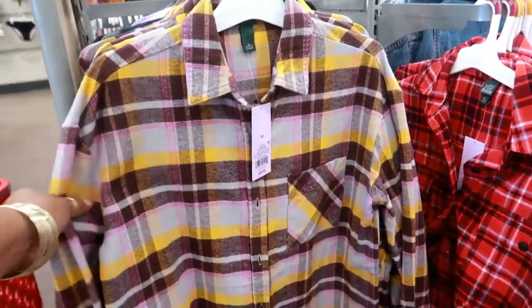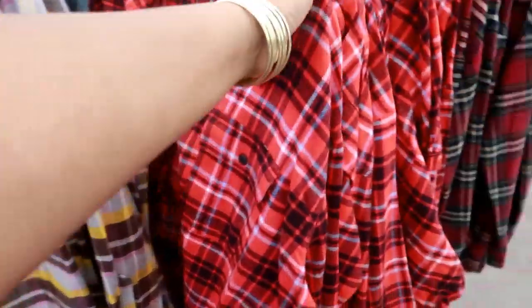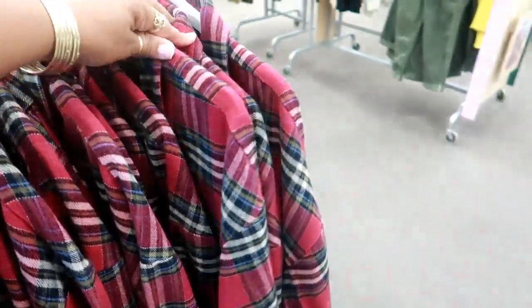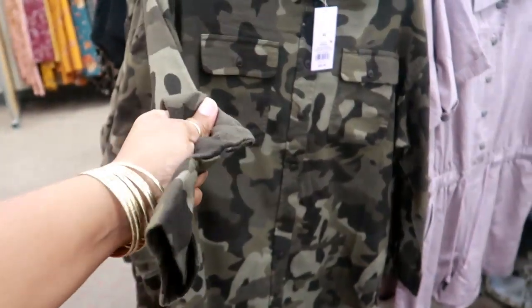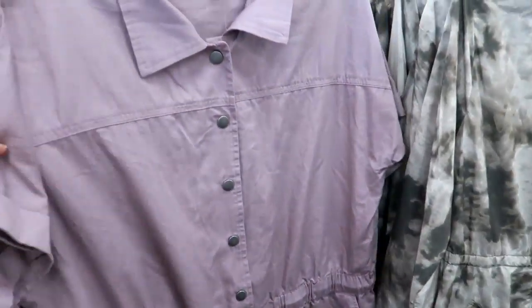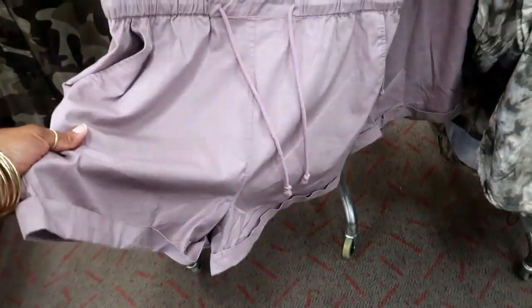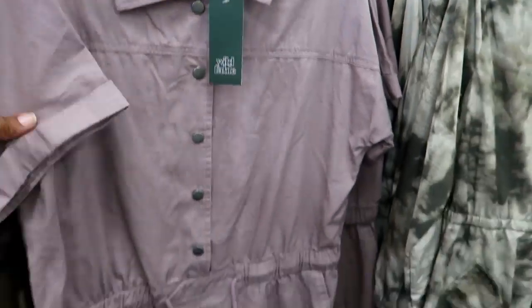Okay, yeah, you can tell they're putting out their fall stuff because Pendleton's right now is too hot. $25, red, and in this color. Here's this camo, $25. It's actually really soft. You would think that it was kind of stiff, but it's soft. And look at this. That is a jumper. So it's shorts, has the drawstring waist, buttons up in the front, $28.